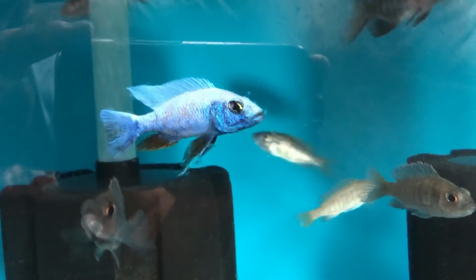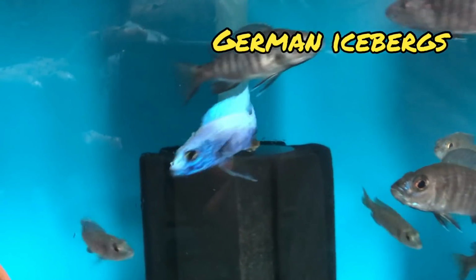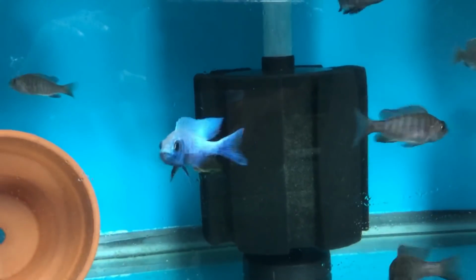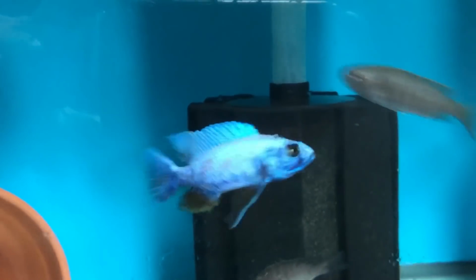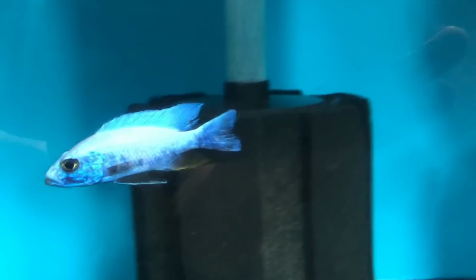Yep. Beautiful shade of blue. Really, you get that real ice. Yep, they've really accentuated that blaze. Electric eyes. Look at that dorsal. Oh my God, it's like electric. The dorsal fin is beautiful.